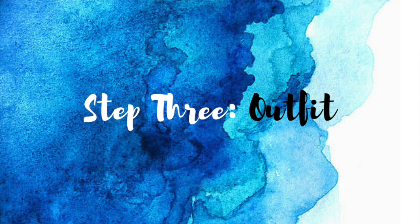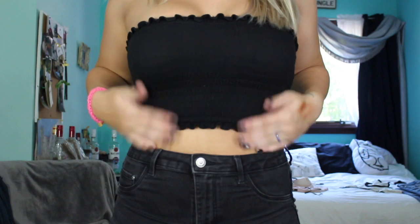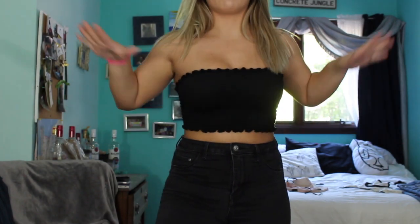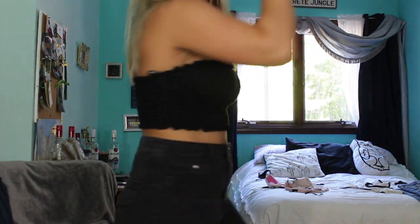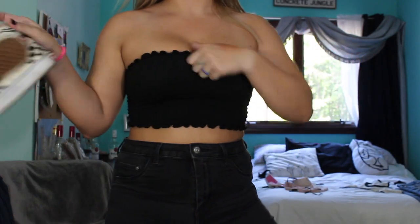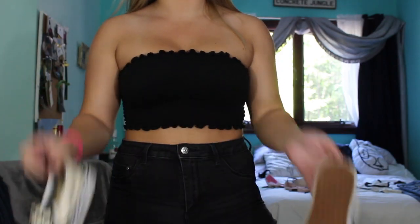And I have my outfit on right now, so I'll show you super quick since I'm already here. I have this black tube top, and these black high-waisted pants from H&M. You can't really see my bottom half, but this is basically going to be it. All I'm going to be wearing with this is my pair of checkered Vans. These are literally a staple in my closet. I wear them almost every single day.